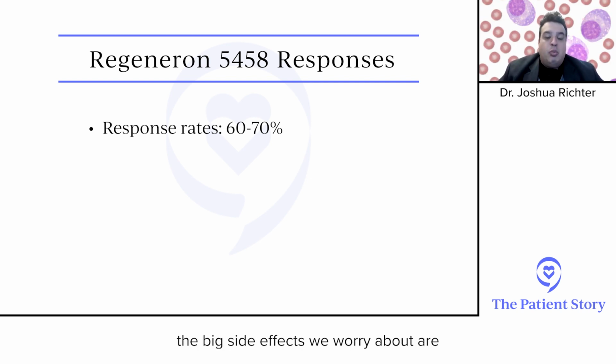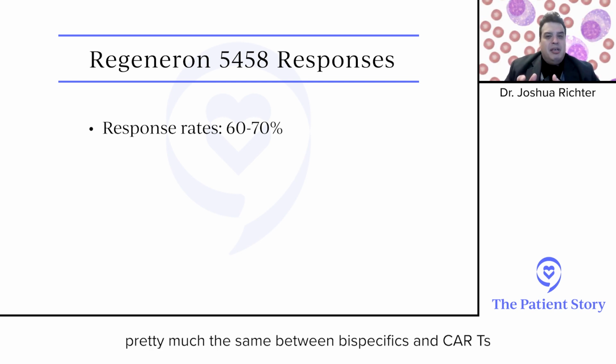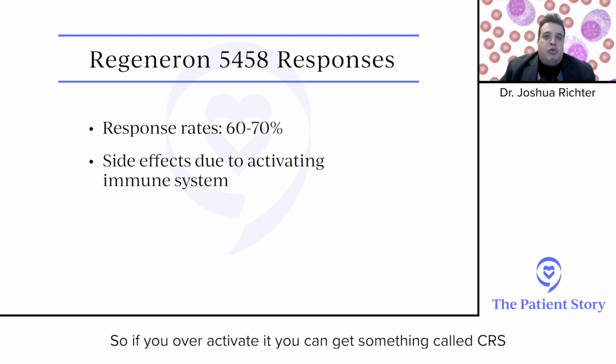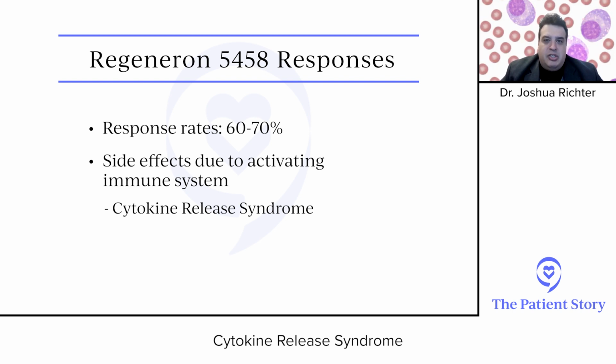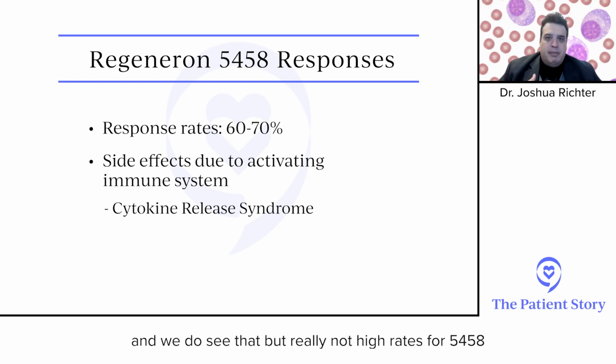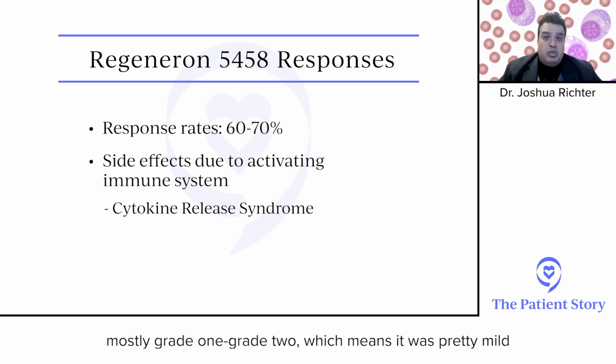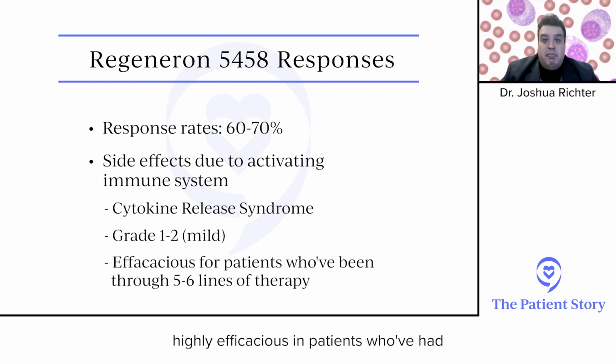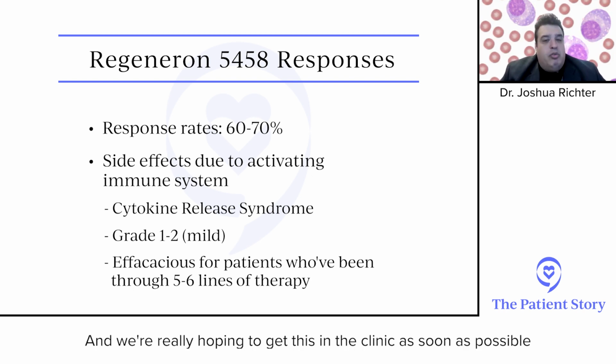The big side effects we worry about are pretty much the same between bispecifics and CAR Ts. We're activating the immune system. So if you overactivate it, you can get something called CRS, cytokine release syndrome. And we do see that, but really not high rates for 5458, mostly grade 1, grade 2, which means it was pretty mild. So it's a very well tolerated drug, highly efficacious in patients who've had 5 or 6 prior lines of therapy. And we're really hoping to get this in the clinic as soon as possible.